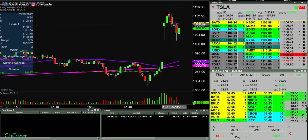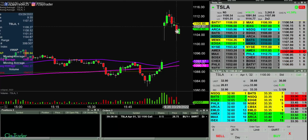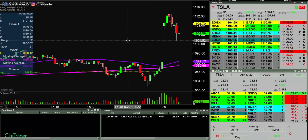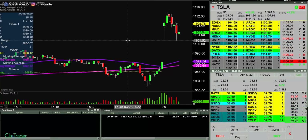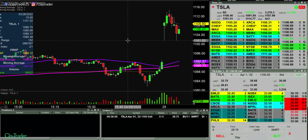But yeah, I was trying to pick up a put, but I didn't get filled because I tried to get filled on the bid before it came down. So it was a little too slow on that. But yeah, 1101, definitely going to be a key area that I'm interested in. So let's see what happens. I'll go ahead and pause for now.